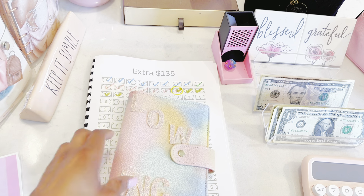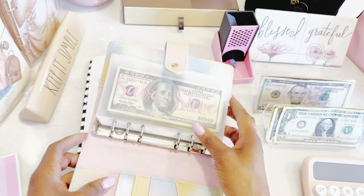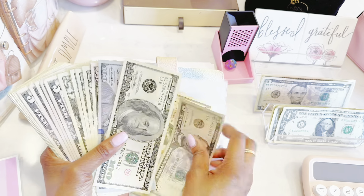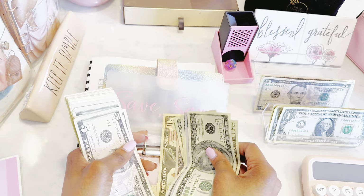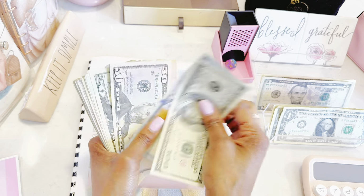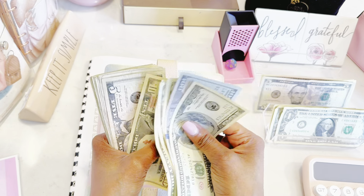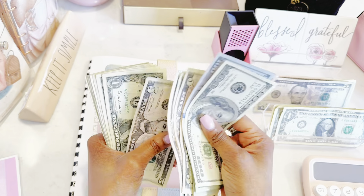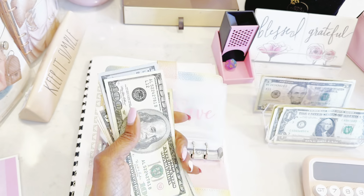All right, so this is for my low income. And this is for save. So I am adding $15. Come on, 10 and 15. And now this has 1, 2, 250, and 20, 40, 60, 80, 90, 100, and 5, 10, 15, 20, 21, 22, 23, 24, 25, 26, 27, 28, 29, 30, 31.